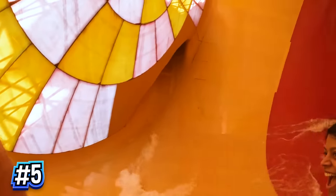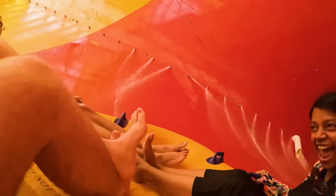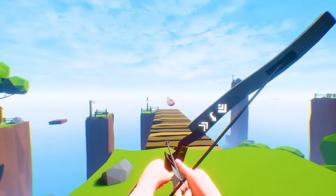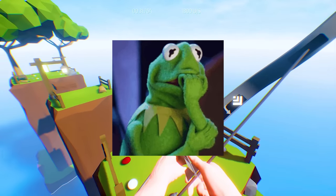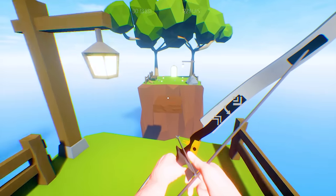This is a tornado water slide, and on this one, you go down a scary tunnel where you can't see anything. Then, out of the darkness, it drops you into a tornado where you go spinning and flying around. These types of water slides are the absolute best.